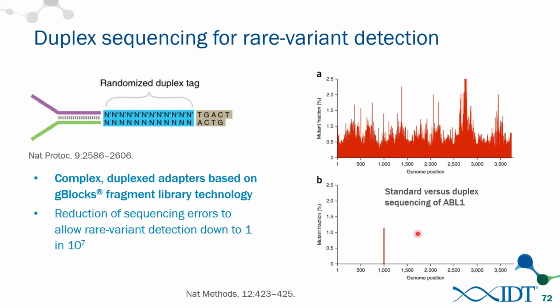Something that I want to touch on is duplex sequencing, and this is a paper that was recently published. Here the researchers were looking at specific ABL mutations that are very rare. So when sequencing, any mutants that are present below 1% is very difficult to call because of the noise.